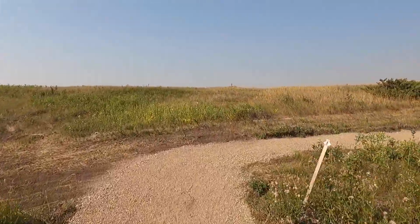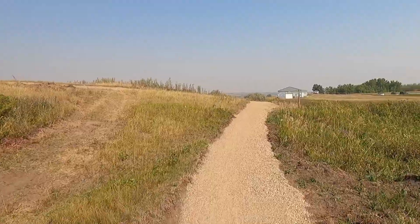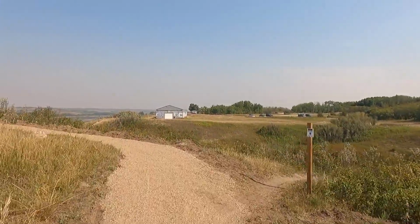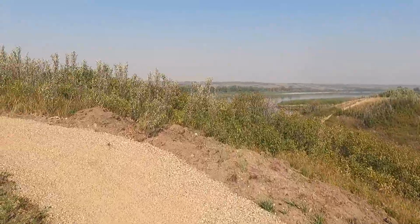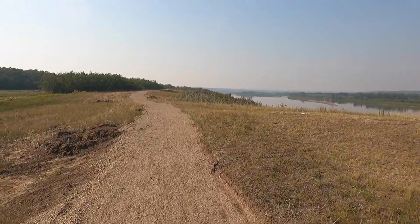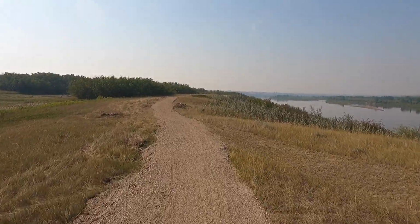So, as you may or may not notice, we've leveled off and evened out this starting hill and switchback as much as possible. There's still a bit of a grade here, but it's a little easier than it was before. And the biggest thing that you'll notice is that we've got some gravel on the path now. So not only is it easier to see where you're going, it should be a little bit easier to walk and ride your bikes.